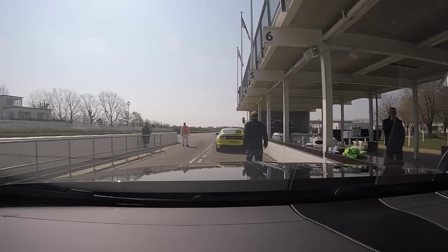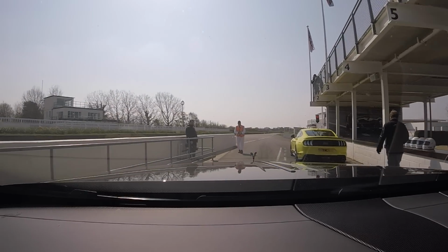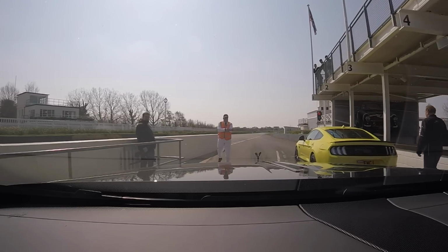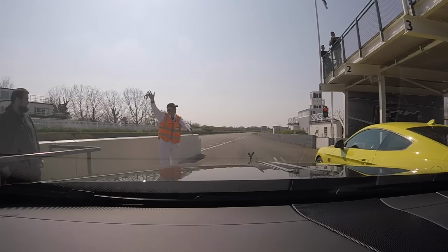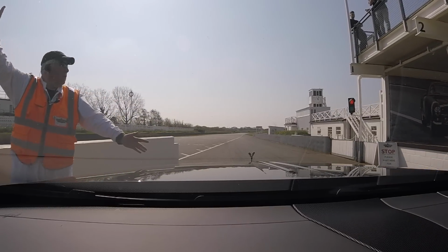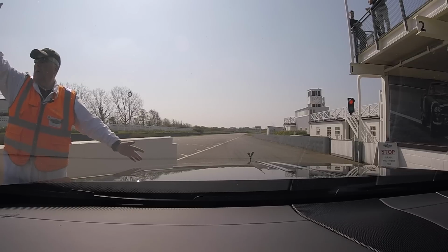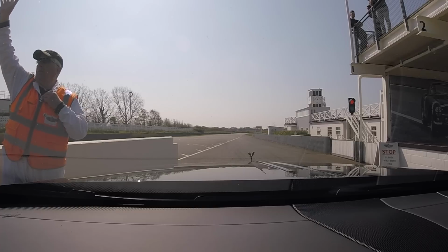This is so cool. The most elegant I think I will have ever driven round Goodwood. Flash on. A little bit light. Keep the windows a bit for wind noise.